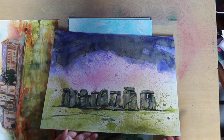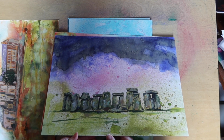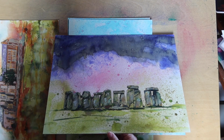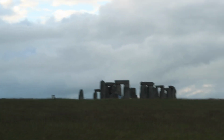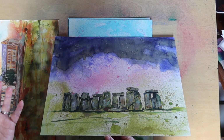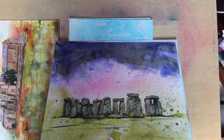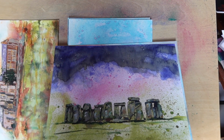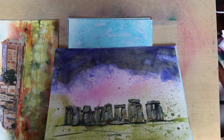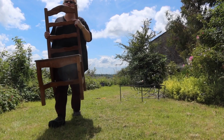I am fascinated by Stonehenge. This is not the first time I've painted the stones, and it certainly won't be the last. I think it's because we travel past them to go over to Kent to see family, and I was just enchanted by seeing them for the first time. I'll never forget it. When we used to live in Kent and then travelled west to get to Glastonbury Festival or Cornwall, just passing them, it feels really magical.